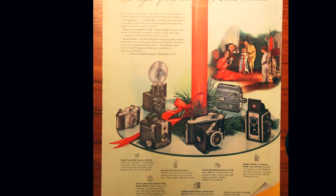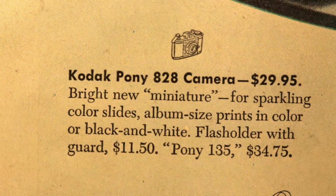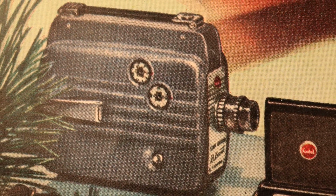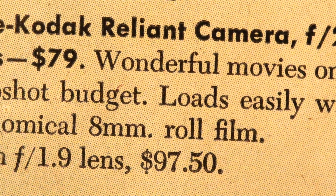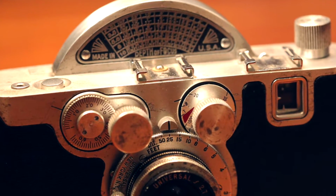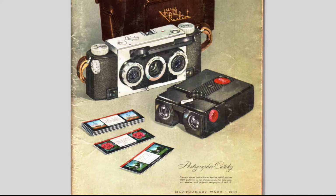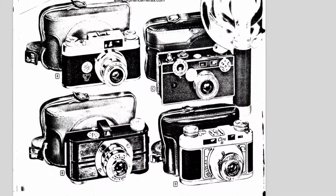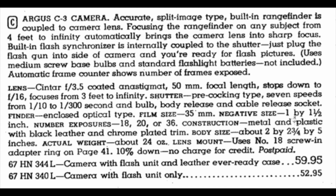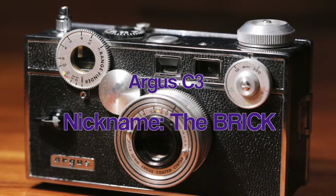For example, the Kodak Pony camera in Christmas time of 1951 would have been like spending about $300. Not bad. But this top-of-the-line Kodak movie camera would have been $1,000 in today's money. So the Mercury camera might have been pricey at $800, but not totally ridiculous if it was a high-end camera. According to the Montgomery Ward camera catalog, the Argus C3 camera sold for about $60, or obviously $600 to us, back in 1950. And that camera is, it's okay, it's not that great, it's a little clunky.